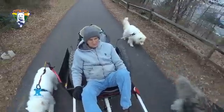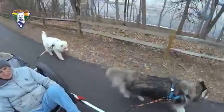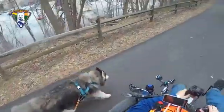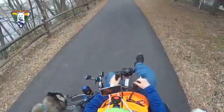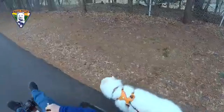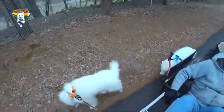So what you're looking at now, Princess is in the back. She'll meander a little back there and hang back a little. That's why we go slow. She might do a bathroom stop. She looks good. We're climbing a hill right now, so maybe if I sound a little winded, I'm pedaling too. The dogs are not pulling, by the way. This bike is powered through a motor.